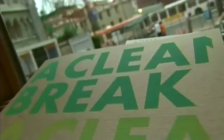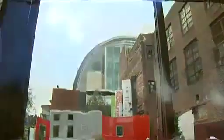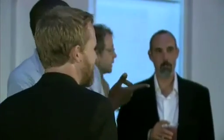One of the exhibitions was called A Clean Break, and it was all about sustainability. Every designer and architect we worked with for the exhibit used materials that are sustainable, recycled, low waste. We want to create awareness and we want to create a conversation around design to help people become more cognizant of how it affects their everyday lives.